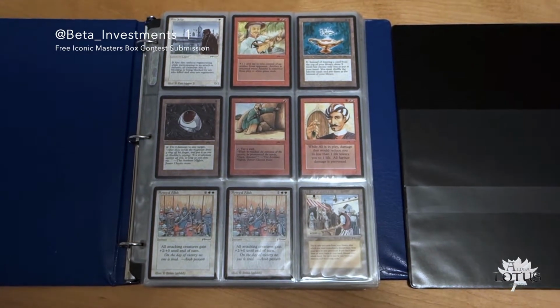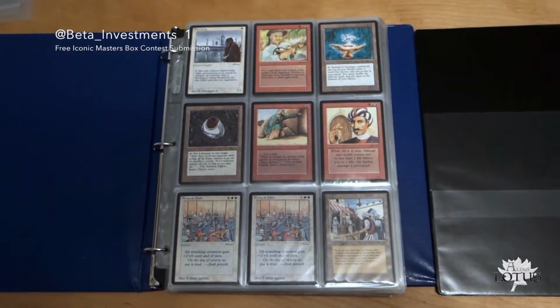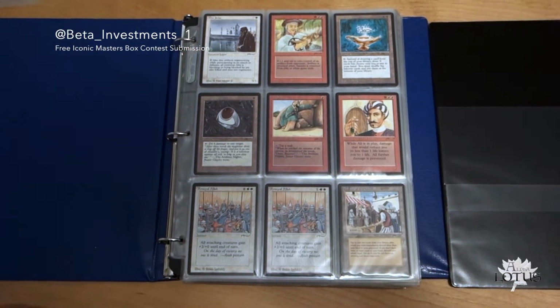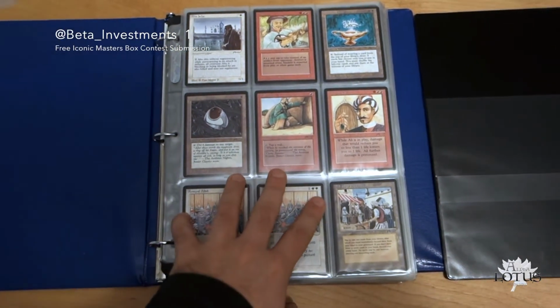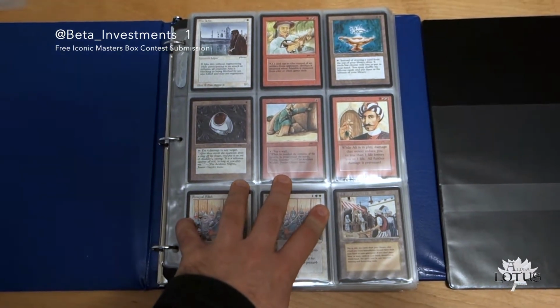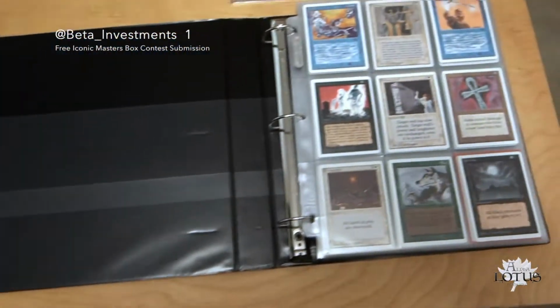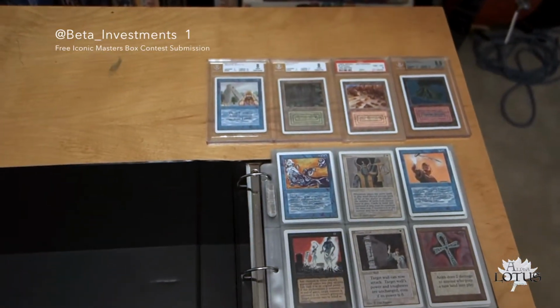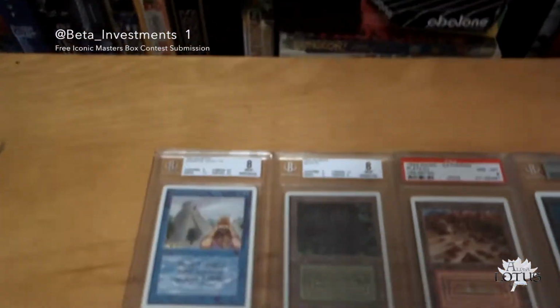Alright, today for those of you who are interested in vintage, I'm going to go through some of the sets that I have. I've got the first 3 expansions, Arabian Nights, Antiquities, and Legends. Complete sets in here, and I have Unlimited complete set on the right. And the only 4 cards that aren't in the binder are the ones at the top, which are graded.